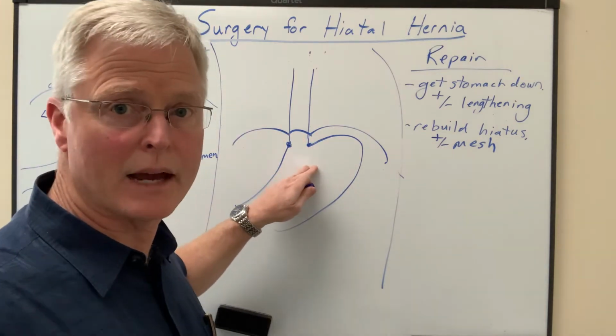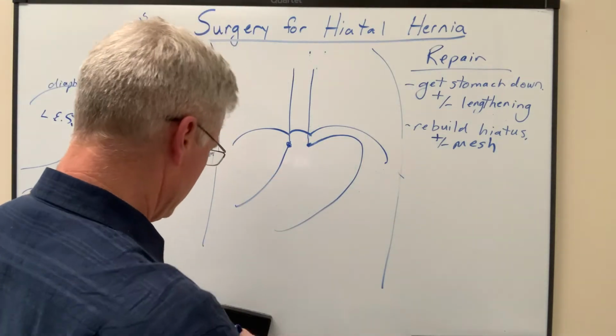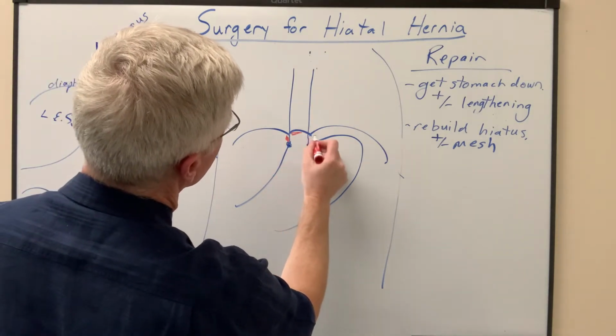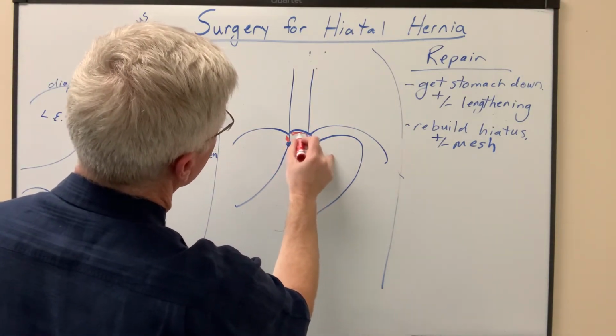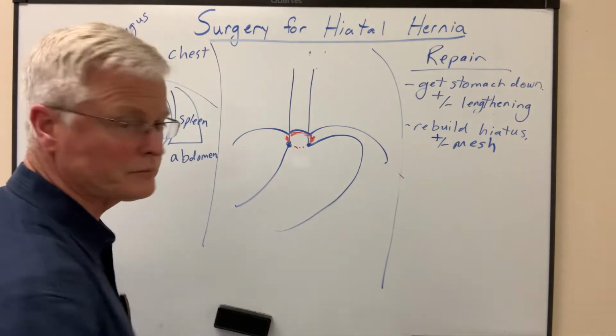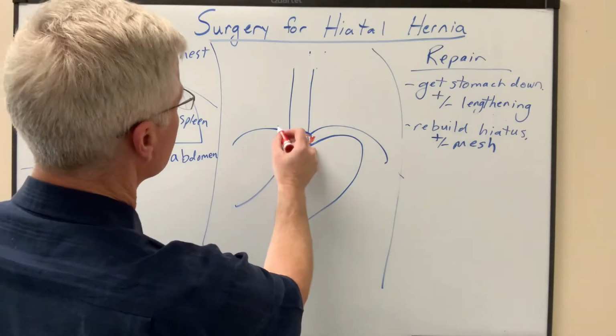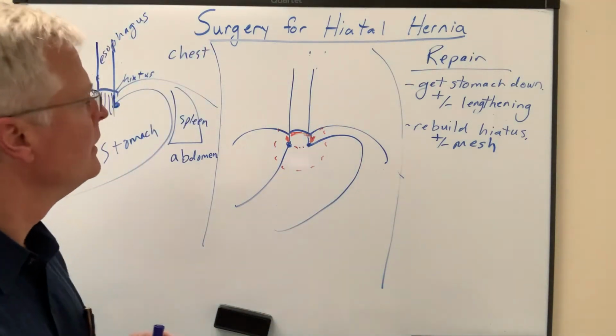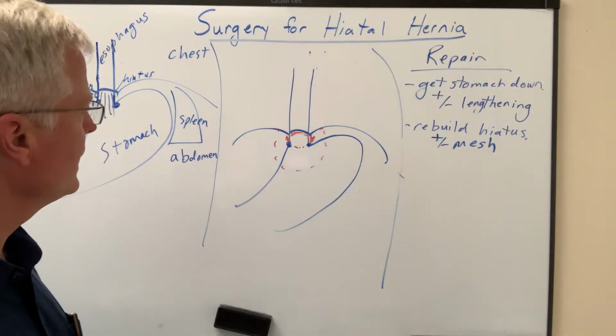And we've got it looking back where it needs to be. Behind this now, the hiatus is rebuilt, plus or minus mesh. The mesh kind of goes like this. It's behind all that. So we've got the hiatus rebuilt.